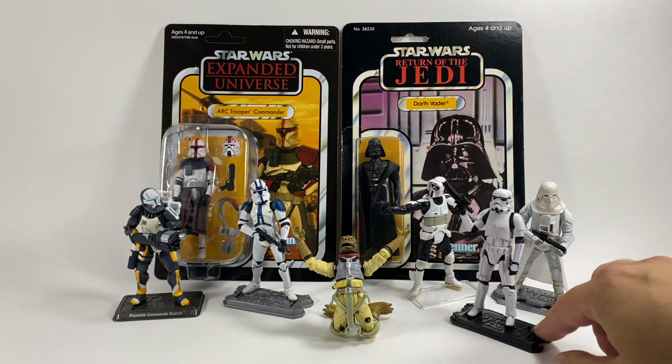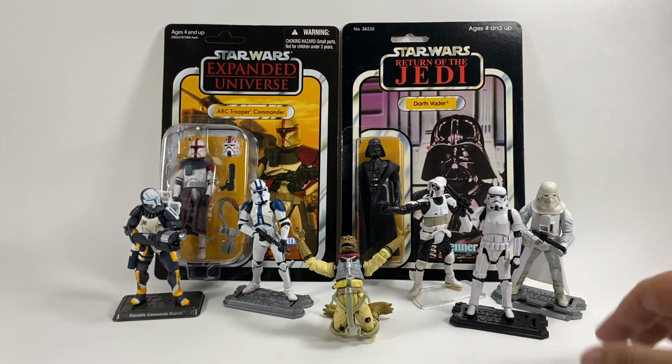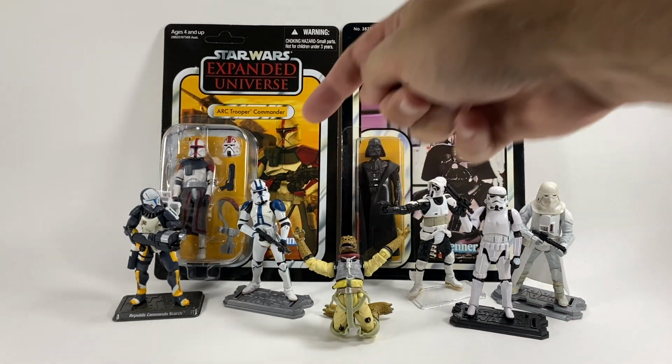Am I allowed to pick him? Because you did say variants of him. I've picked him anyway. And also, you've got to love a clone trooper as well.